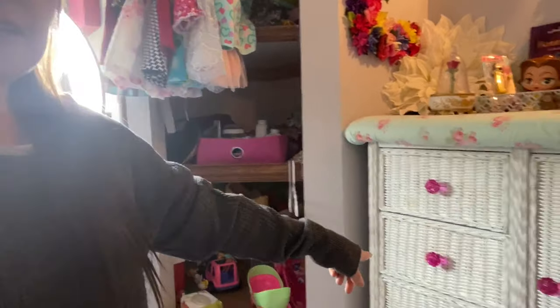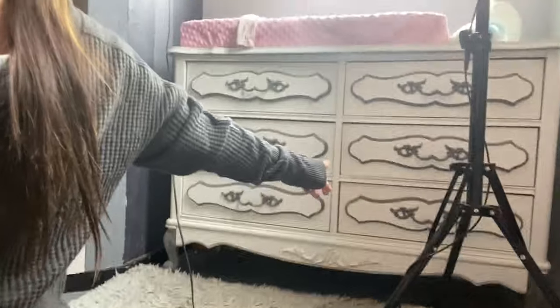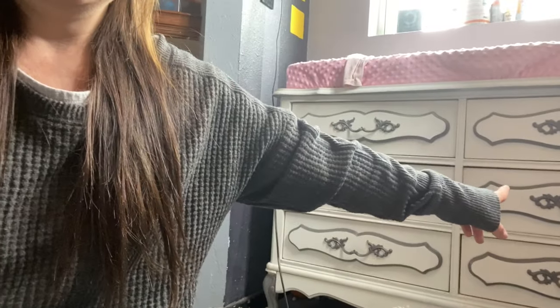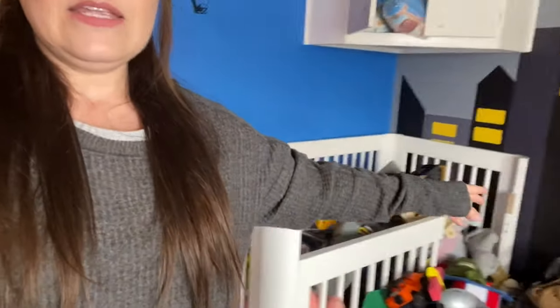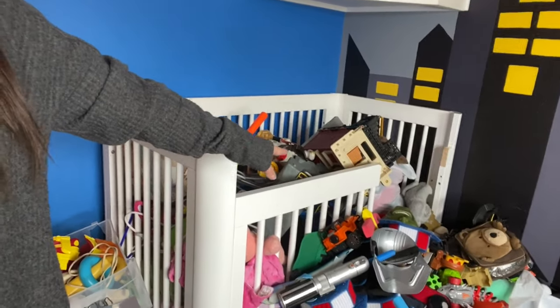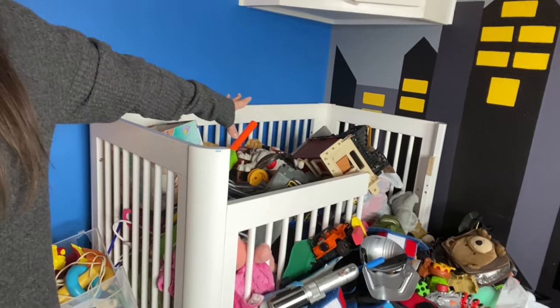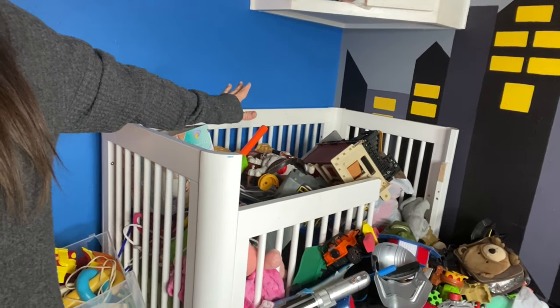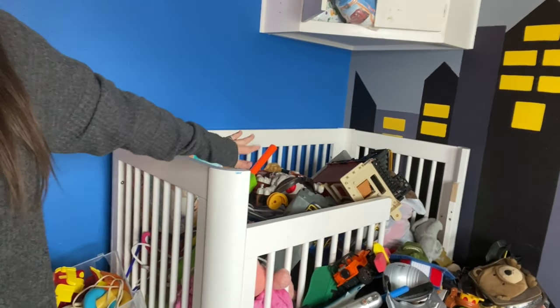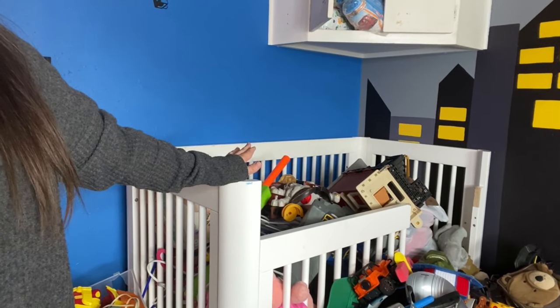This I need to organize again, and now I have this full dresser right here that I can put all her stuff in. But back here is still what I need to organize, and that is the guns and dress up stuff for the boys, and big stuff that the kids play with. I still want to figure out how I'm going to organize that. So that's what I'm going to do today, and then I should already be done today.